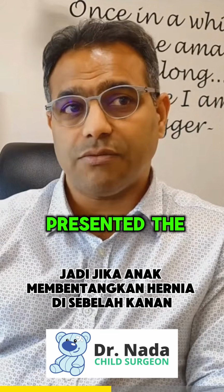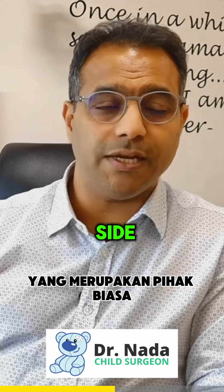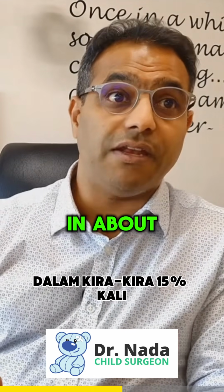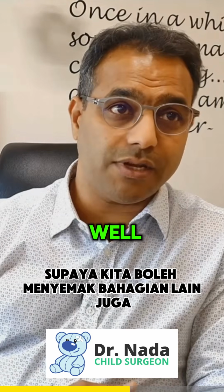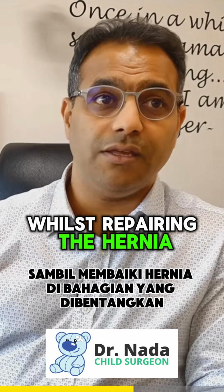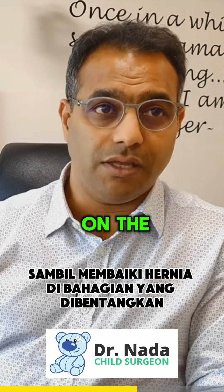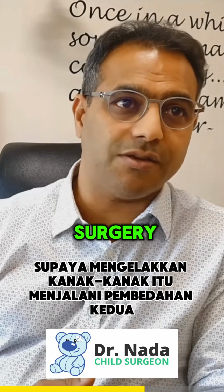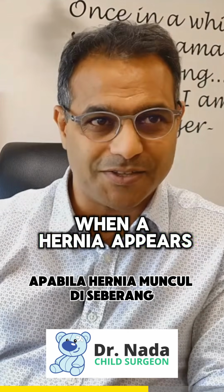So if the child presents with a hernia on the right side, which is the commoner side, they can potentially have a hernia developing on the other side in about 15% of times. So we can check the other side as well whilst repairing the hernia on the presented side. So that avoids the child having a second surgery when a hernia appears on the other side.